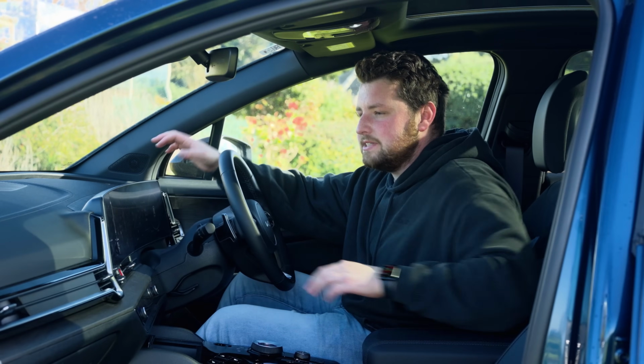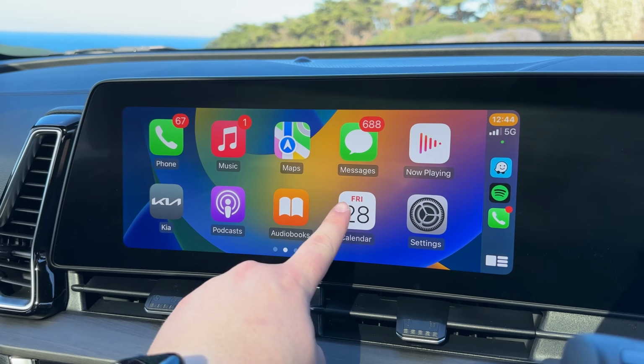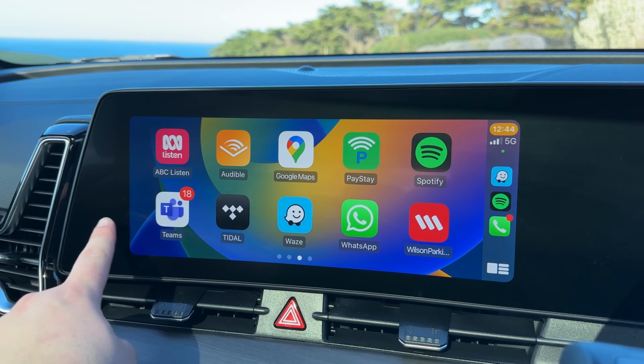The infotainment display, something that has actually started to really pee me off, is the lack of wireless Apple CarPlay or Android Auto.